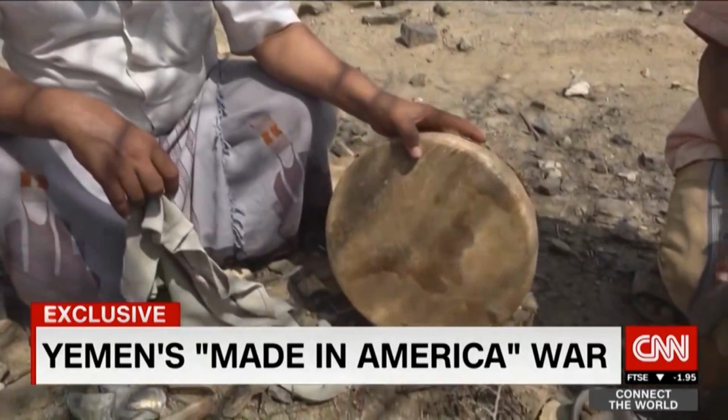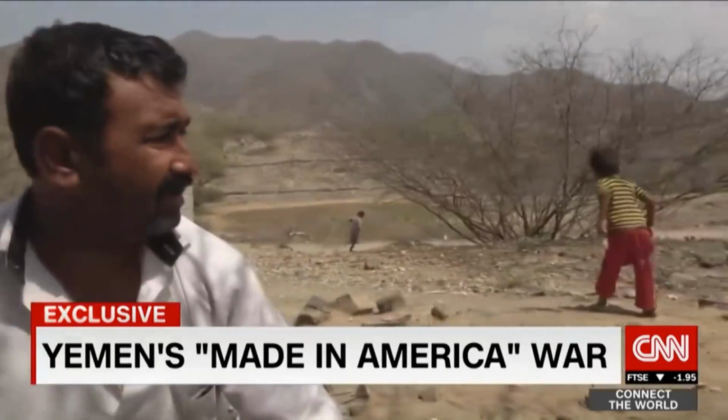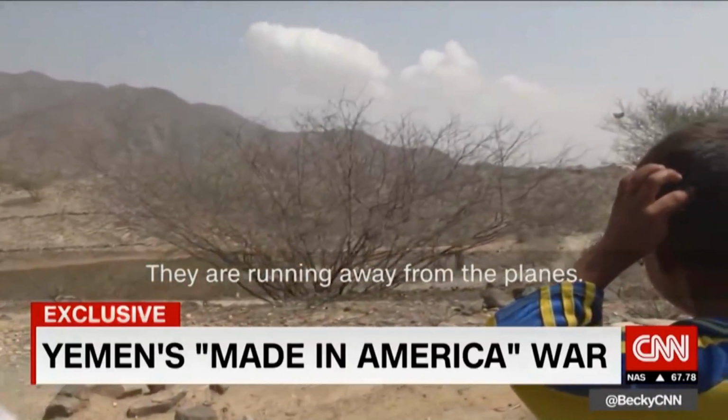As the team conducts the interviews in the distance, a plane is heard, and the children scatter.